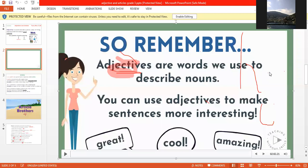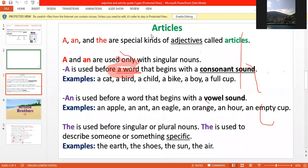Okay, that's it for this video. Now, the title of our lesson contained two subjects, the adjectives and the articles. We finished with the adjectives already. So adjectives are words that are used to describe the noun, okay? Now, let's talk about the articles.